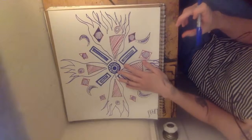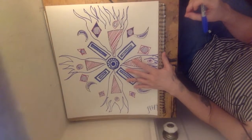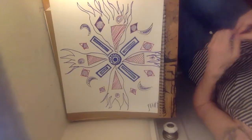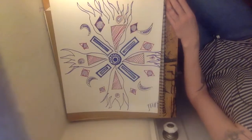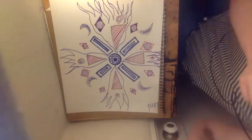This is a doodle that I started a few days ago that was inspired by Janelle. And Janelle had made this piece that had just a lot of color and a lot of geometric shapes.